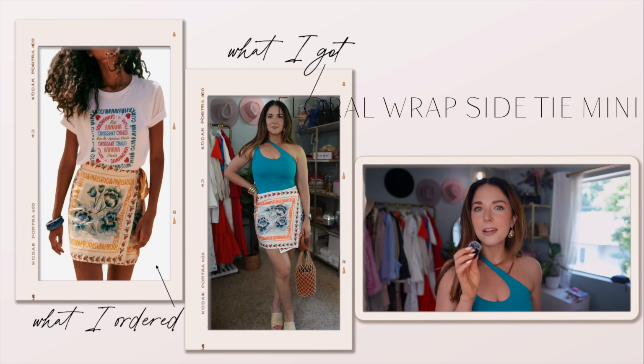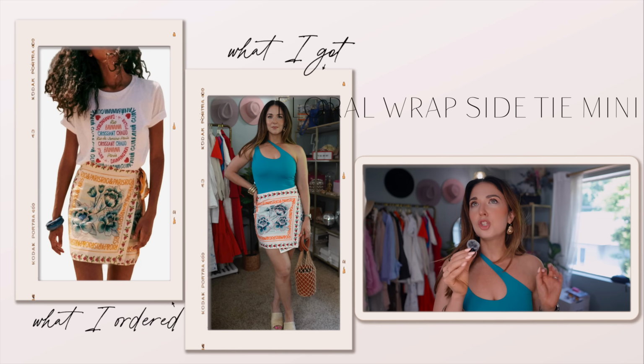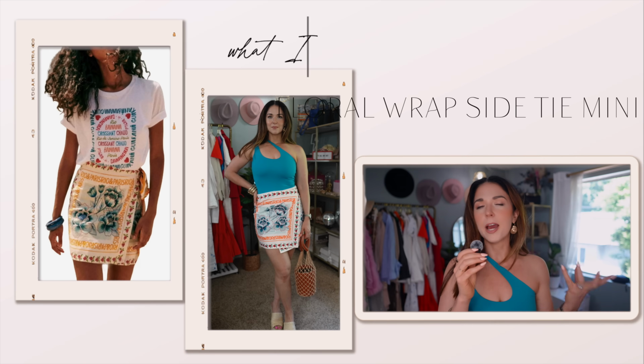This skirt is definitely giving me Farm Rio vibes, and I am loving it. I think this is such a fun, cute little mini skirt for the summertime. It would be so perfect if you are planning any kind of trip anywhere tropical, but even if you're just staying at home, I think the print is really fun and will be so cute for any summer looks, regardless of your travel plans. It's a wrap skirt, so keep that in mind when you purchase it. I got it in a medium.